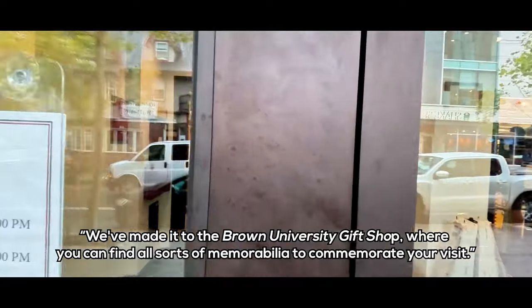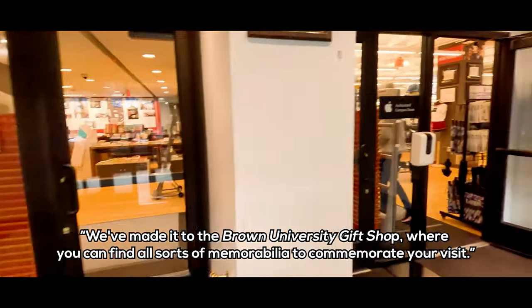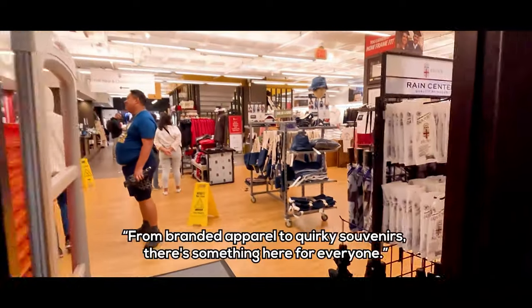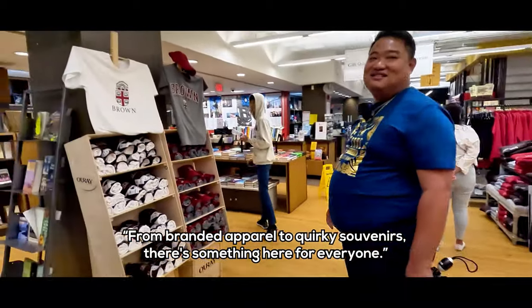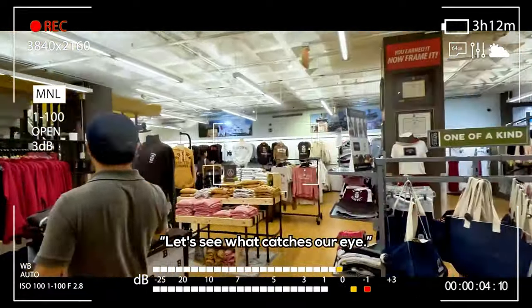We have made it to the Brown University gift shop, where you can find all sorts of memorabilia to commemorate your visit. From branded apparel to quirky souvenirs, there's something here for everyone. Let's see what catches our eyes.